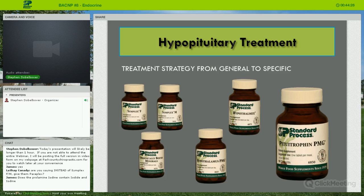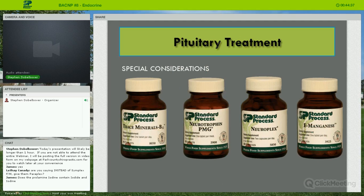Again, if we've got that lower pituitary function, we've got to stimulate it upstream with the hypothalamus PMG, Pituitrophin. But there are some other things that I will investigate as well. Obviously, Trace Minerals B12 to add that full mineral complex instead of just organic minerals. But I will look at things like Neurotrophin, Neuroplex, and E-Manganese, which is something that we haven't really talked about yet. We have talked about cytosol extracts, and we've talked about whole desiccated glands. E-Manganese is whole desiccated pituitary gland with a little manganese in it.